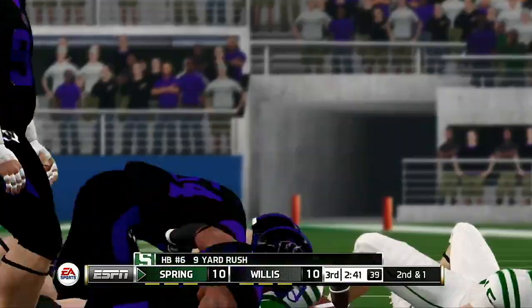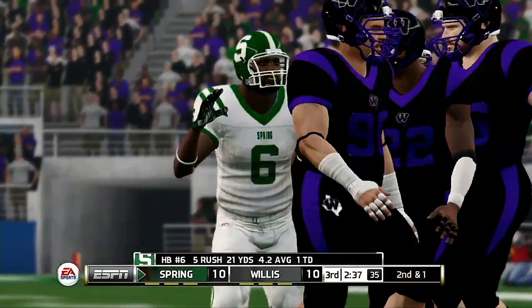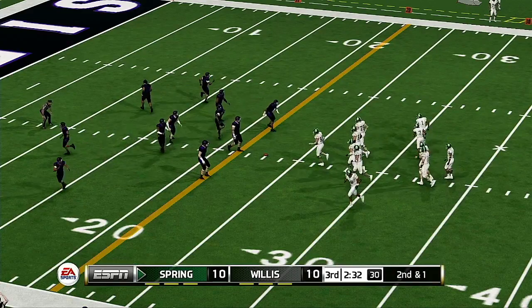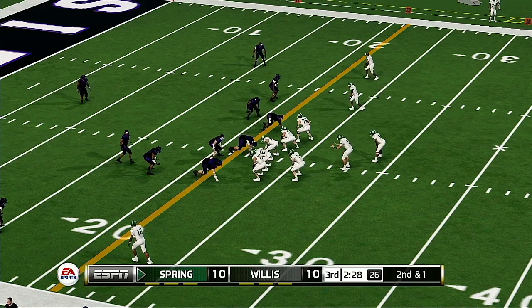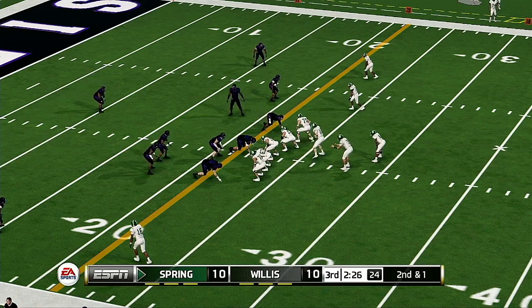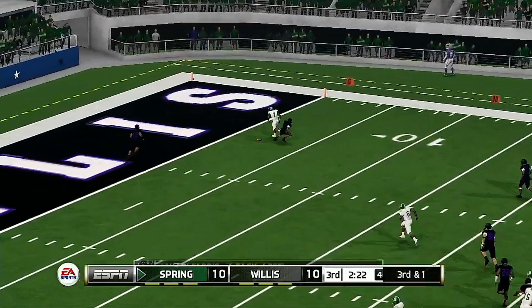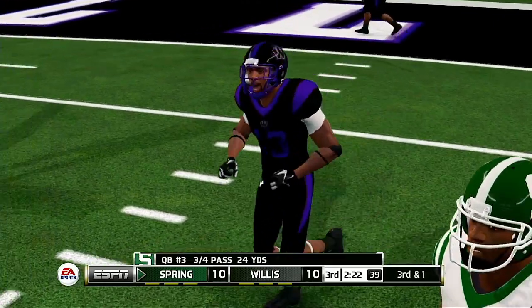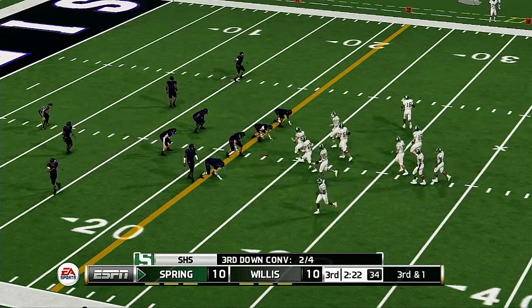Gains his way to the 23-yard line. Gain of 9 yards. That brings up second and one. It's second down, one to go, ball on the 23. Quick throw, almost intercepted. They're really fortunate that wasn't intercepted. Not a very smart decision by the quarterback. He had no shot at completing it.